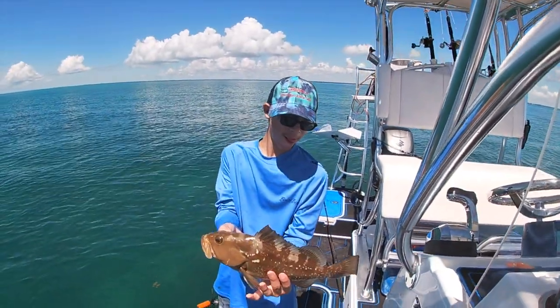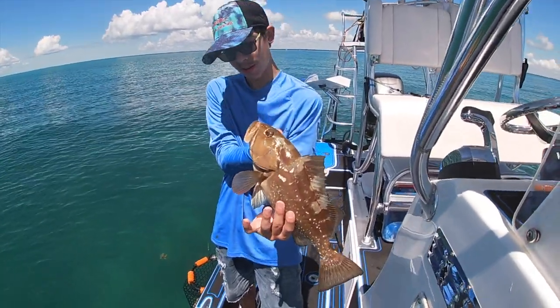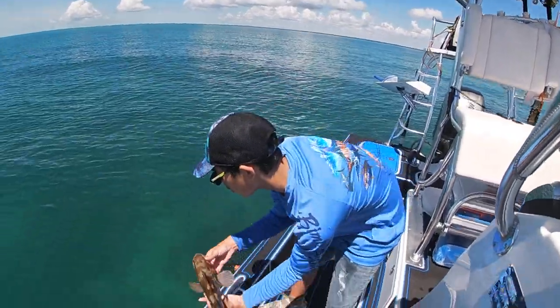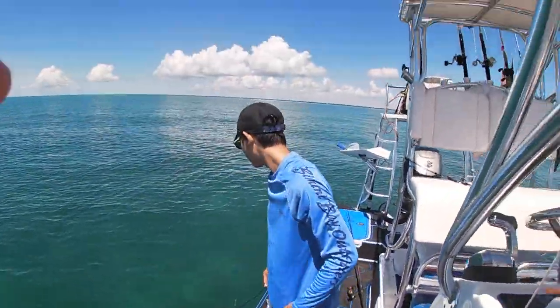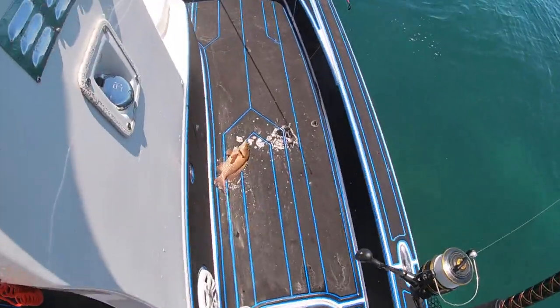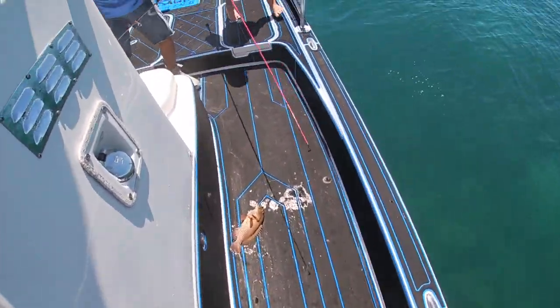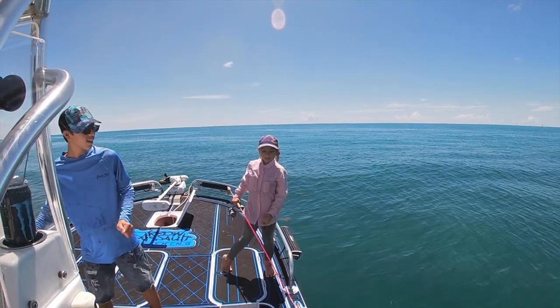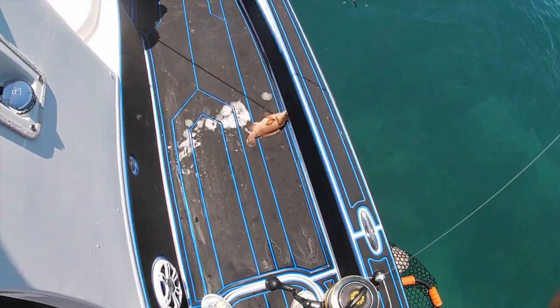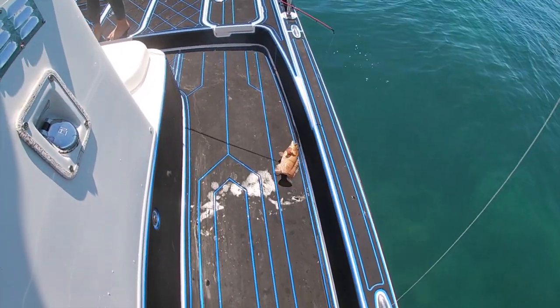All right, Eli just caught a nice little small grouper, a little short, but nice grouper. Beauty. All right, buddy, put him back. There he goes. Good job. Catch some more fish. This is grouper territory, Dad. What'd you get, a strawberry grouper? I love strawberries. Pink everything on my rod. Kind of pink. Yep.